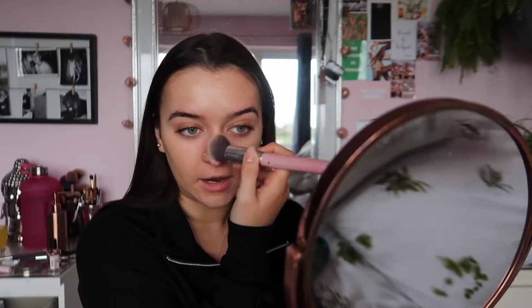I love this foundation. I just dyed my eyebrows as well yesterday, so they're looking a bit fresh. They're looking a bit big and juicy. Because this foundation's so light, I do use a brush for the most part, putting it on my skin, and then I'll go in with a sponge, just because it is so light. I feel like a sponge will just take away most of it, because it's super lightweight.